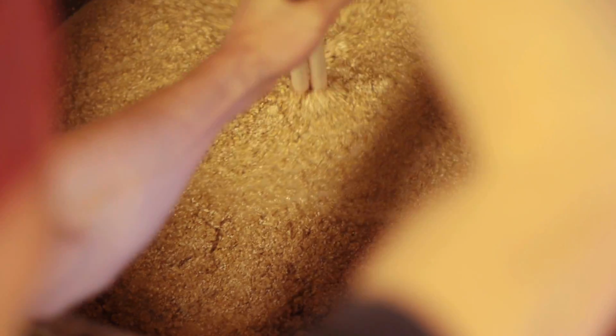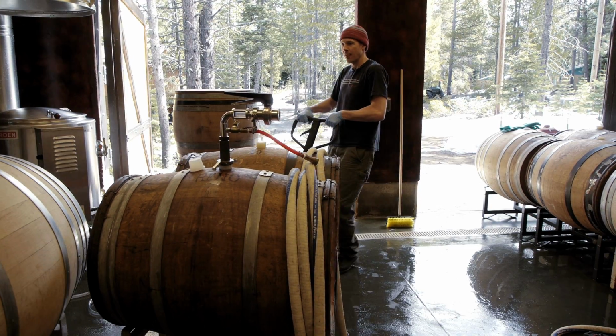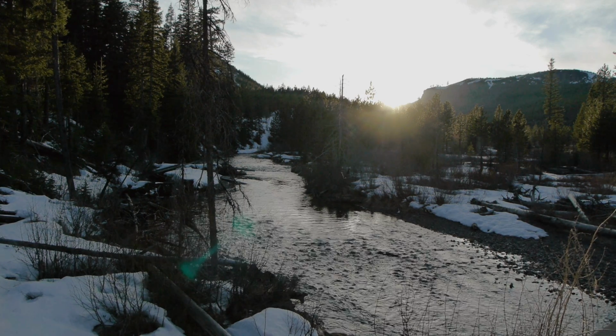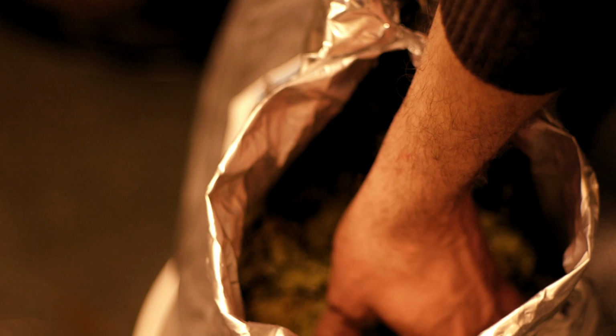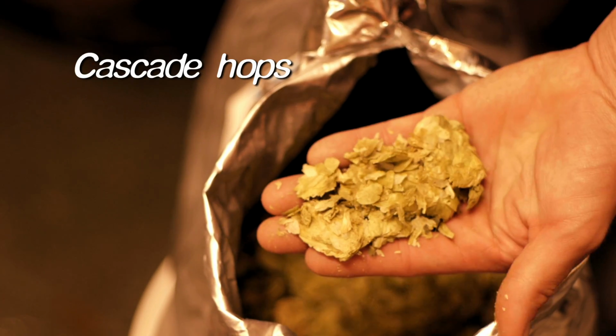I have two malts, a malted wheat and a malted barley. I chose those because they're American and they're as close to this location as I could possibly get. And so I'm basing this beer on as minimal variation in the raw materials as possible. And so I chose the Cascade hop to use for everything.